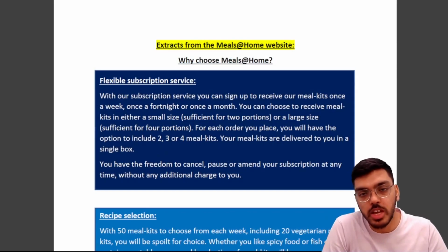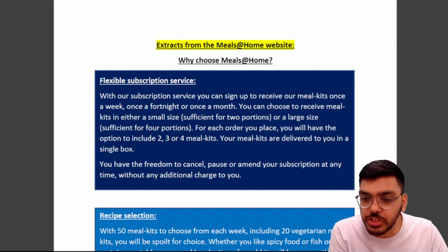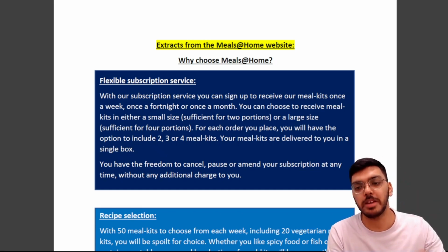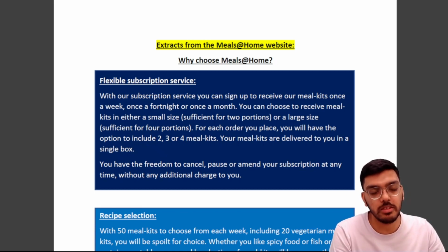Next section is the extracts from the Meals at Home website. So they've given us some extracts from the fictional website of Meals at Home. So what does the website mention? How does it look? They've just given some extracts here. We'll deal with those. So firstly, the section is why choose Meals at Home.